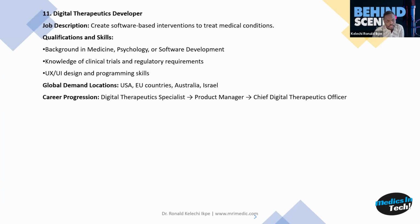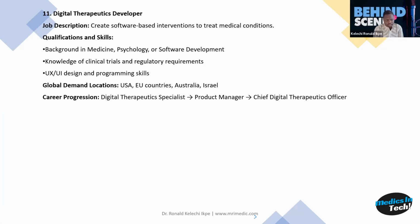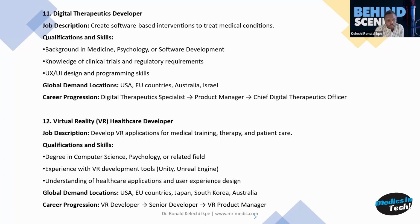And digital therapeutics. I think this appeared in that map I displayed earlier on. Basically, they create software-based interventions to treat a lot of medical conditions. By virtue of having a background in healthcare, that helps you. Then knowledge of clinical trials and different regulatory requirements is very important. And if you're going to be creating software, then you need programming skills or knowledge. And these are some of the progression opportunities. You could become a specialist, a product manager, or a chief digital therapeutics officer, depending on where you are.